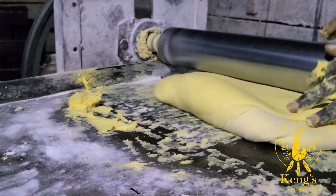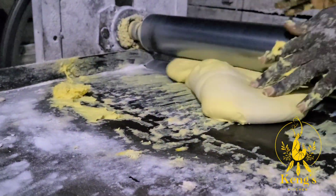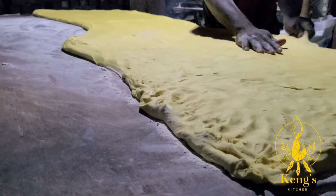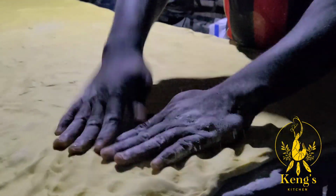After kneading the dough for several minutes, the dough is now ready to move on to the next step. Once the kneading is completed, the next step is flattening of the dough. The workers then roll out the dough into a flat sheet that is about 1.5 inches thick.